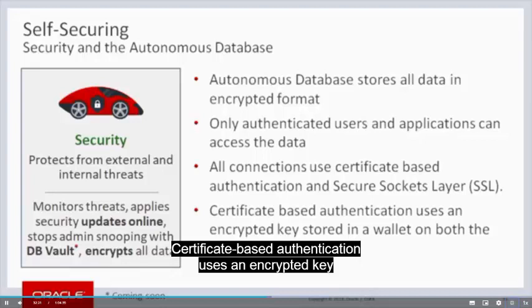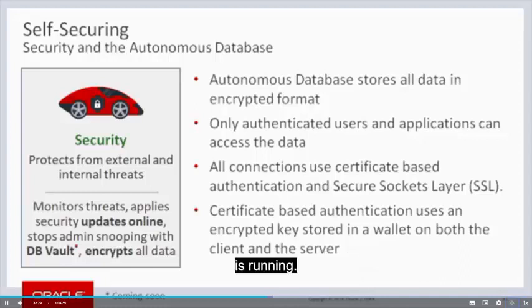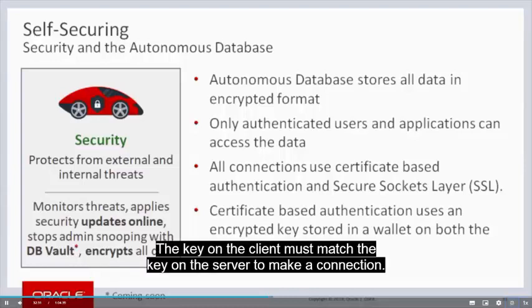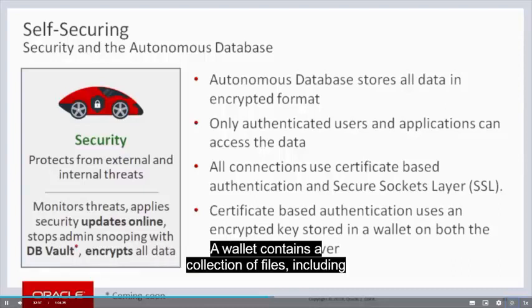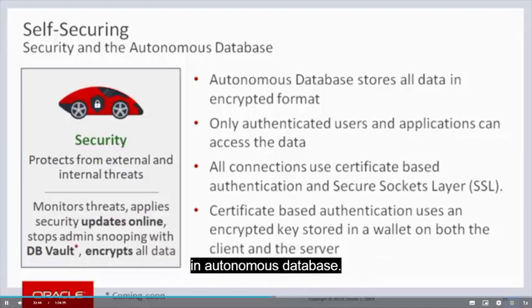Certificate-based authentication uses an encrypted key stored in a wallet on both the client, where the application is running, and the server, where your database service on the Autonomous Database is running. The key on the client must match the key on the server to make a connection. A wallet contains a collection of files, including the key and other information needed to connect to your database service in Autonomous Database.